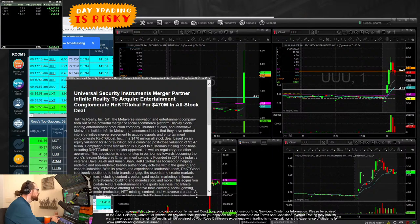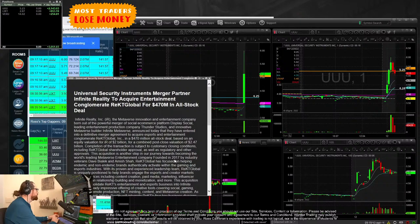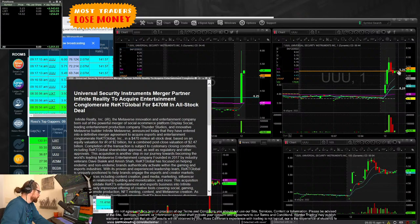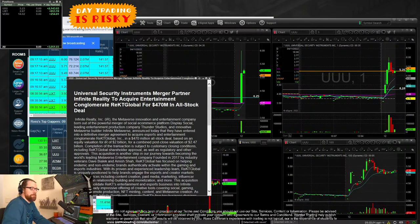Will the news give it continued staying power? That's the question. I don't know. Should have broken six. So we've got about 10 minutes to the opening bell.